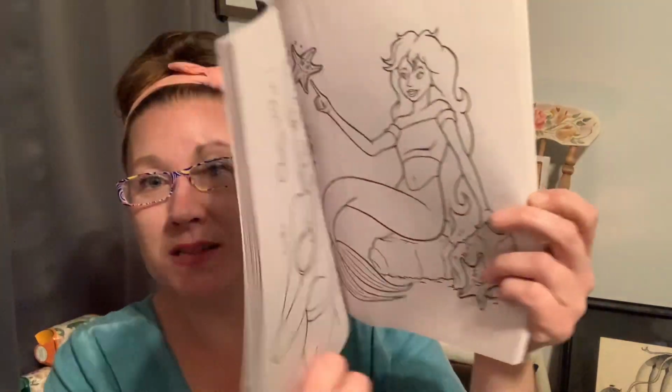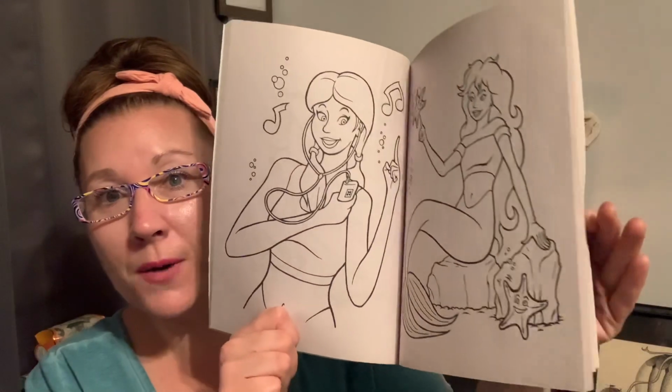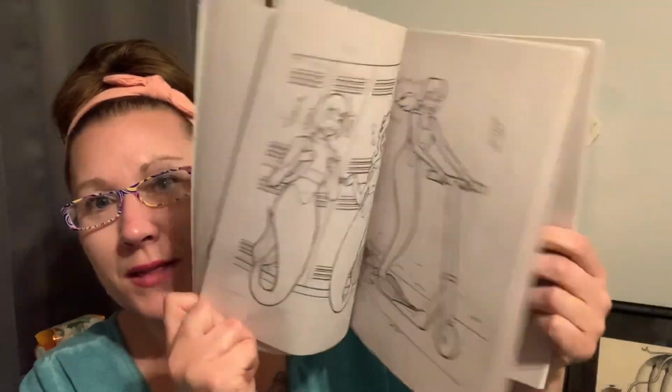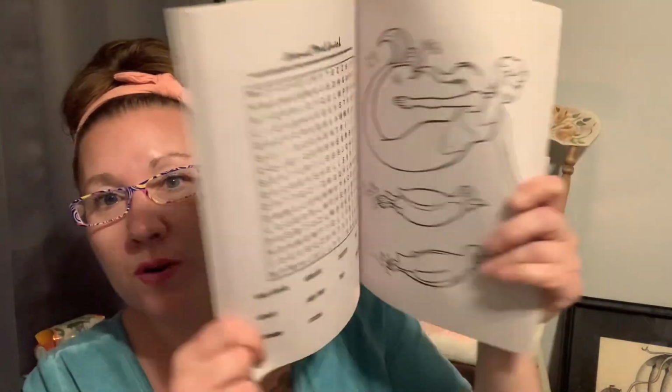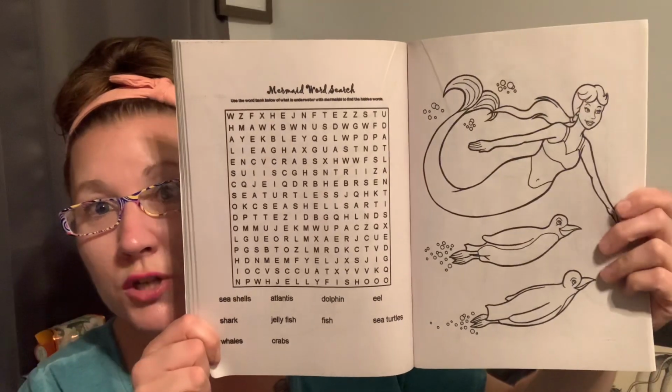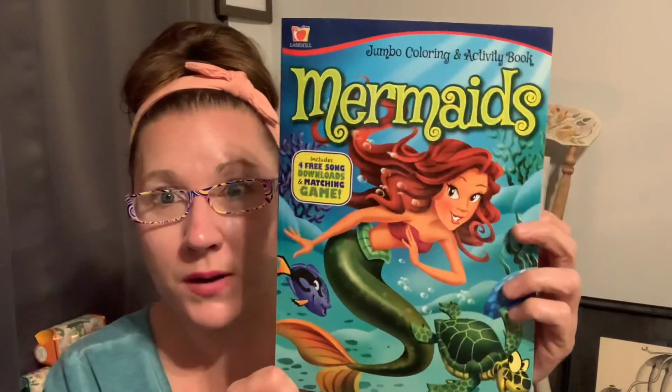And the pictures inside, of course, are all mermaids and ocean themed. And it even has, look at the mermaid riding the scooter. And then it even has some word searches and things like that, which I really enjoy.